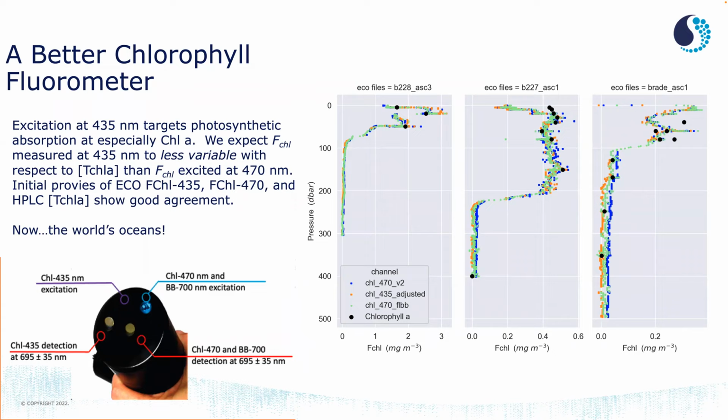But just to prove this, as you noticed, we have to deploy this in the world's oceans. So this is a case where this is an experiment in progress with a released product. And we have a number of partners, and it could be you, who help us with this global experiment. At the right, you can see some profiles that we've already done in the Mediterranean.